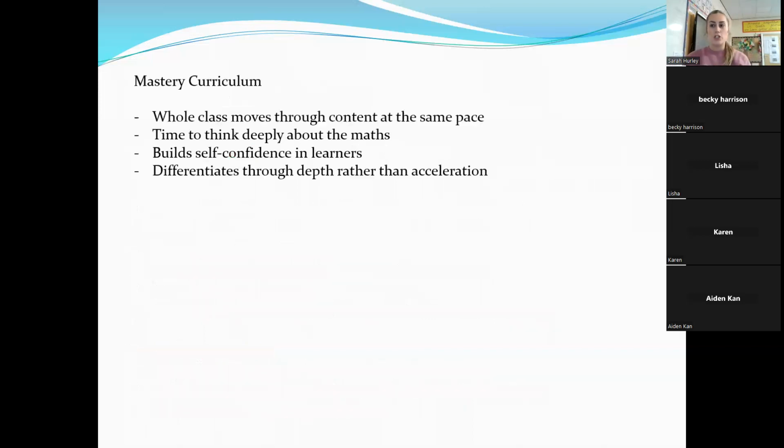So moving on to the curriculum that we teach at St Mary's. We teach a mastery curriculum. We've had lots of training on this, like I said, and it's proven to be a really effective approach to maths. It means that the whole class moves through the content at the same time, encouraging the children to think deeply about the content. So we're not just moving through really quickly, we're making sure we're developing that deeper understanding.